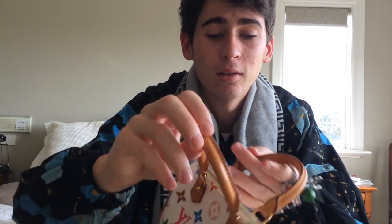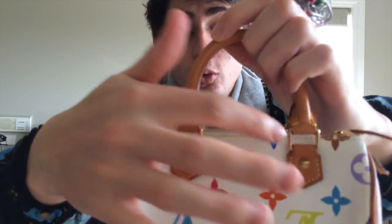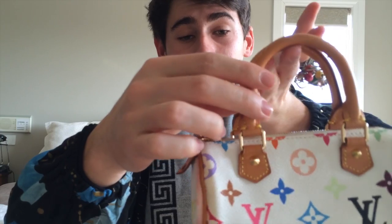On both handles we have the yellow mustard stitching, and also on the back we have the stitching, which will be exactly the same on every single handle. The stitches have to be exactly the same. That's also another way to authenticate. If the stitches are different on each part of the bag, you will notice it's fake. But this one, as you can see, has stitching exactly the same, same leather straps, and exactly the same handles.